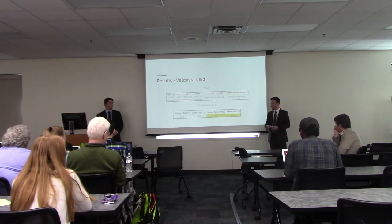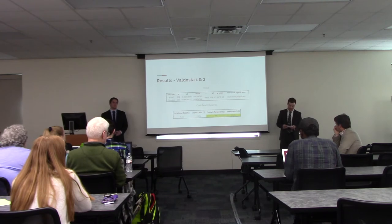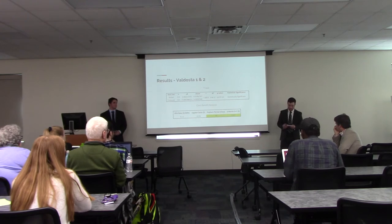Then we looked at our cost-benefit analysis. We found that the payback period for this site would be 26 days, and our three-month cost-benefit analysis shows that an additional $3,200 was generated by the system as a result of the increased performance due to cleaning.